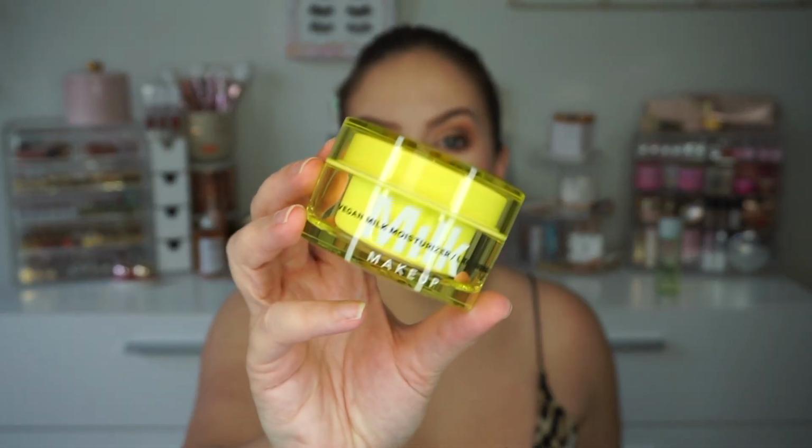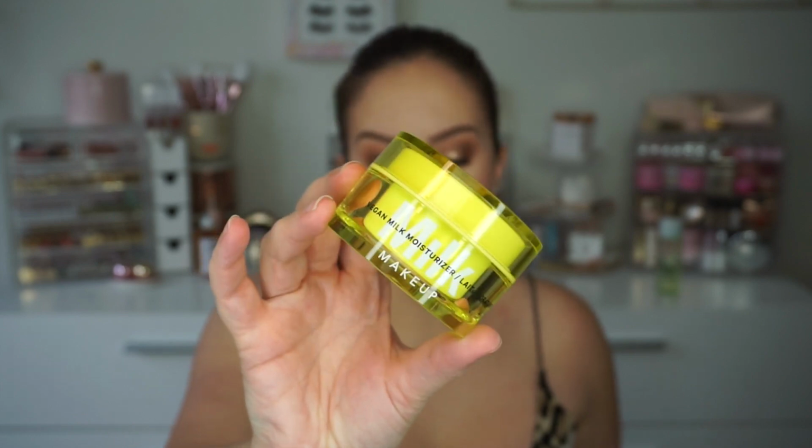Skincare has been amazing. First off, I got the Vegan Milk Moisturizer. I'm so excited to have this. I have tried it in store just on my hand, and it feels so amazing. It's got such a nice texture. It's got good ingredients, so I'm so excited to have that one.